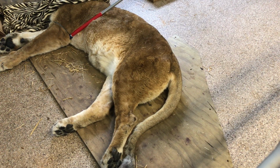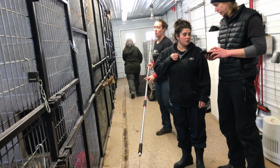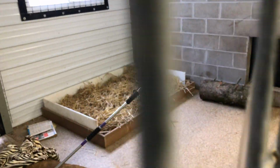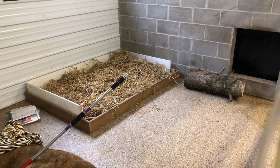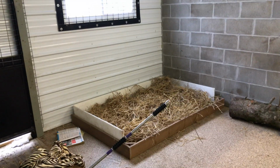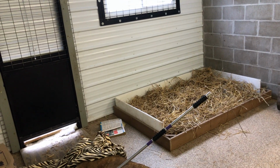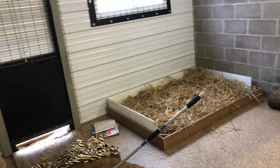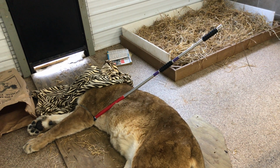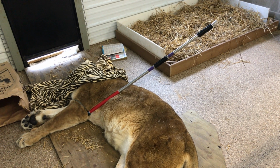I just wanted to wait till they come in. And so today she's getting a checkup. We make sure all of our older guys are as comfortable as possible. They've put a bed box in for her, which she's gonna love. This is a bigger indoor temperature controlled room. And then she'll have access to a smaller yard where she can't slip or fall. This way we can make sure she's enjoying her winter months and her geriatric years as much as she's enjoyed her entire life here at the Wildcat Sanctuary.